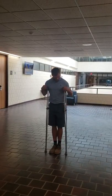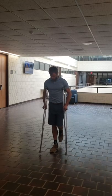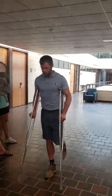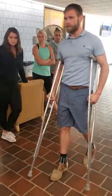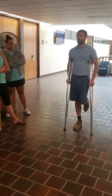So 2 inches below my armpits, 2 inches to the side, 6 inches in front. Then it's crutches, foot, crutches, foot, crutches, foot. You know what 6 inches is here, because each one of these blocks is 6 inches. It makes it easy to practice. This is not you in high school or your friends in high school.